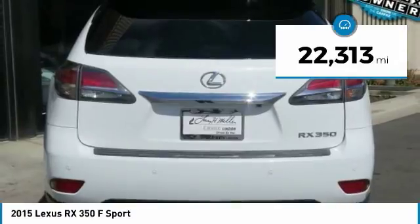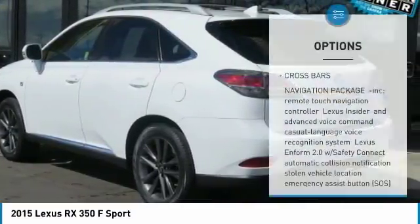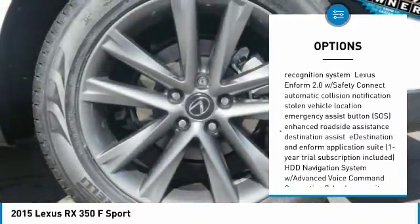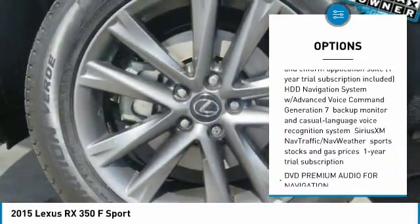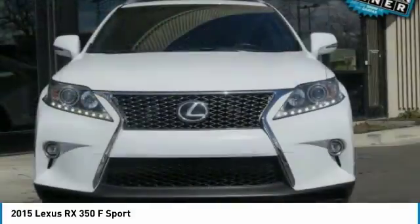This vehicle has less than 25,000 miles. Here are some of this vehicle's great options: steering wheel audio controls, all-wheel drive, power lift gate, anti-lock braking system, power passenger seat, Bluetooth, power steering, aluminum wheels, four-wheel disc brakes, rear defrost.